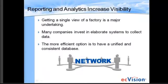In traditional PLM and supply chain systems, getting a single view of a factory is a major undertaking that might involve several databases and a business analyst, a consultant, or a special software product. Now, many companies invest in elaborate systems to collect data from applications, nightly or weekly, for instance, to create a single data warehouse for reporting and analysis. This always comes at an extreme cost, and it's a complex undertaking. The better, more efficient option is to have a unified and consistent database. This allows employees to do a single search on a factory or product number, for example, and see what they're buying, how much they paid, and the order status. This information can be valuable to anyone who needs it in real time.